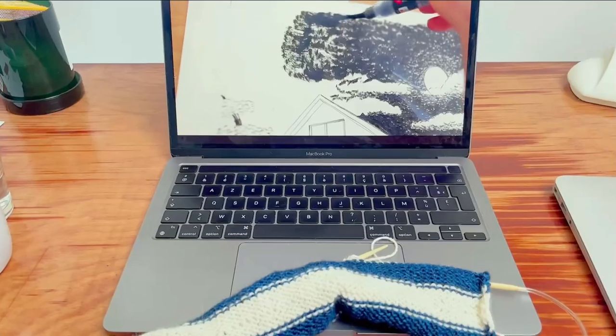Currently, it's mostly the excitement of starting a new project, which I feel like might fade away in like two weeks. Doing the short rows and the back is when it's still exciting. Once you're halfway through the body, you're like, forget this. But now I'm still excited.